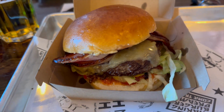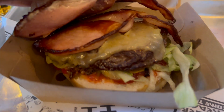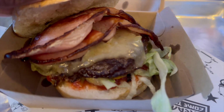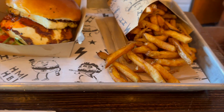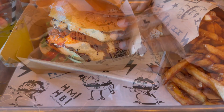Now this is what you call a burger. Let's see what's inside. Oh my days. Delicious. Boy, those fries look well tasty. And as you can see here, it's a halloumi burger.